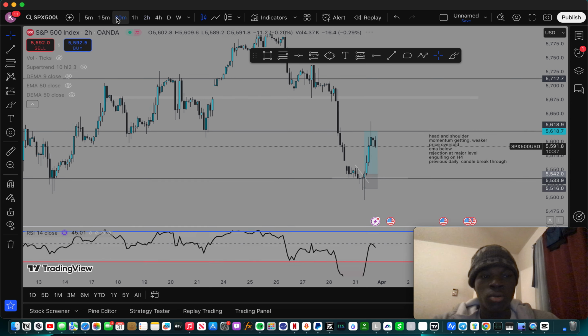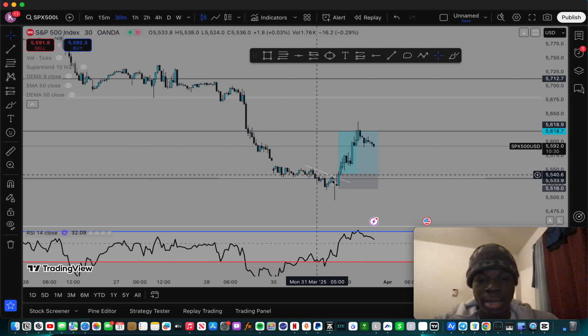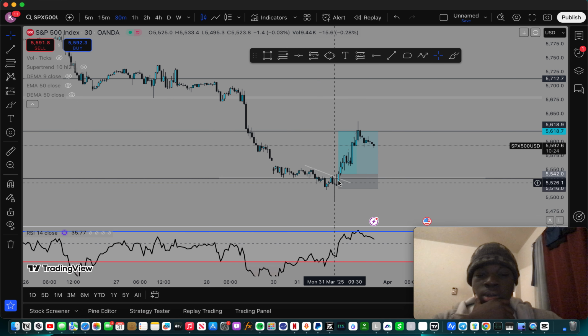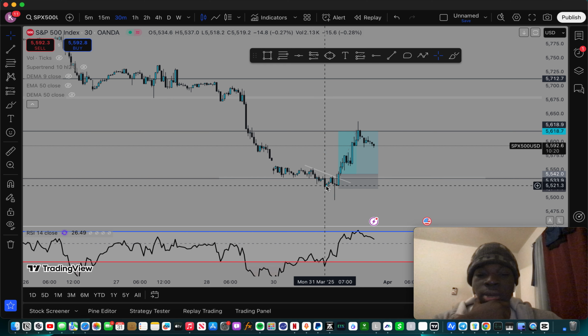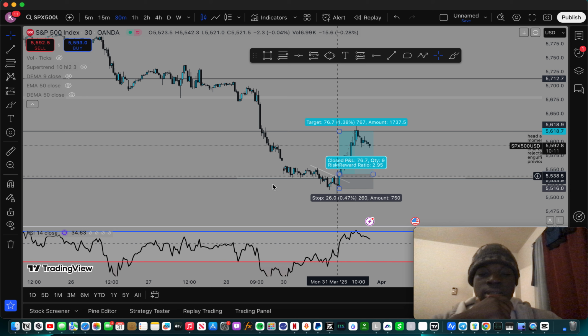let me go on 30 minutes. After seeing those rejections and the momentum falling off, approaching my level, plus the trend line getting broken, I decided to enter. After the candle closed above my trend line, seeing the engulfing candlestick at my major level, and seeing the price oversold back in here on the other side, when you look on the other side, we can also see how the price was down here. So I decided to enter after seeing that.